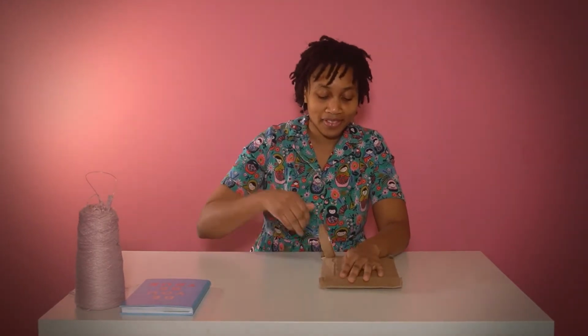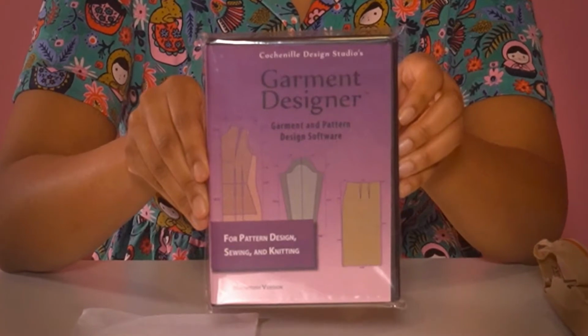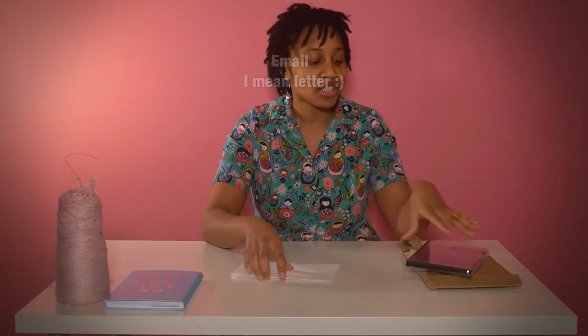Obviously, I'm going to be using a program, but this is going to help me use the software program. There you go. Here's the software program. And I also got an email from Susan. So this is her software, and they've been very kind. If I have any questions, they've told me to reach out to them. And so I'll be doing that and sharing what I'm learning about that software with you all.